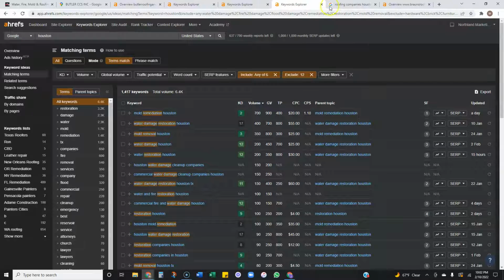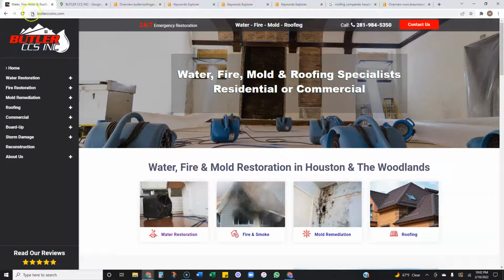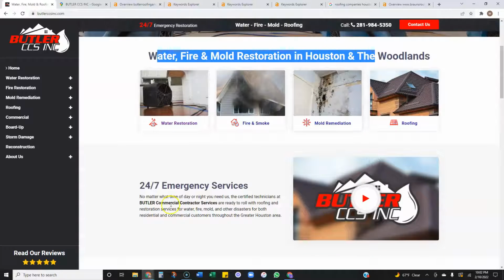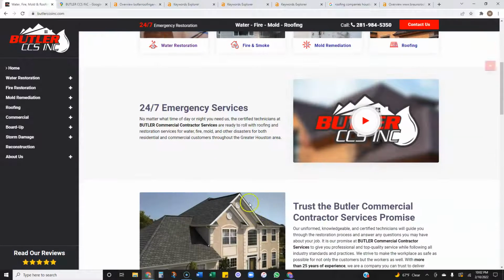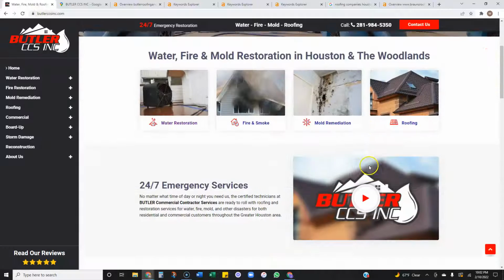But say I wanted to rank for this roofing companies Houston keyword. 700 searches a month for roofing companies Houston. It's a good buyer intent keyword because somebody who's searching for roofing companies Houston is probably looking for somebody to do their roof, right? So I would have that within my heading. I would have it within my content. I also would save an image as that keyword.